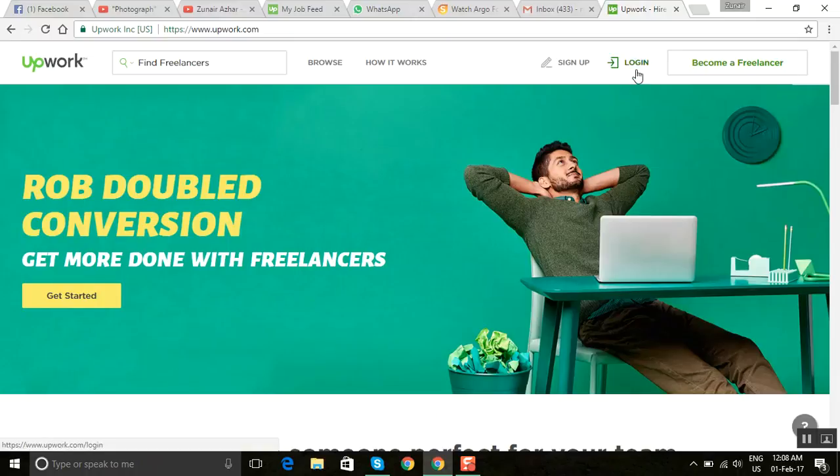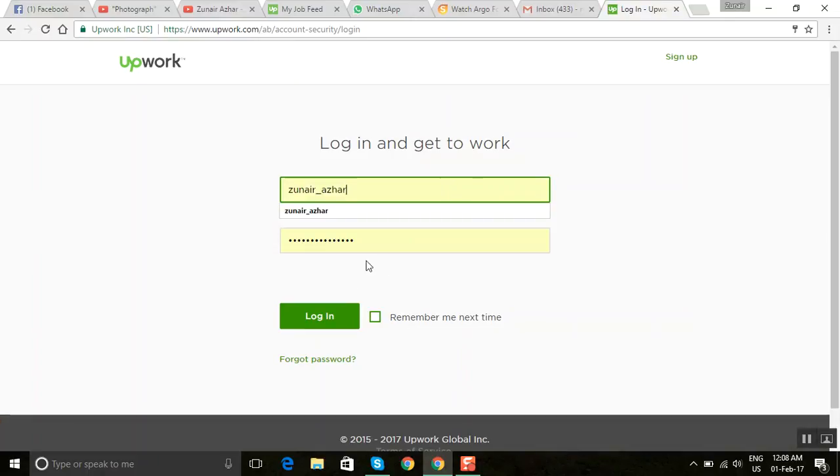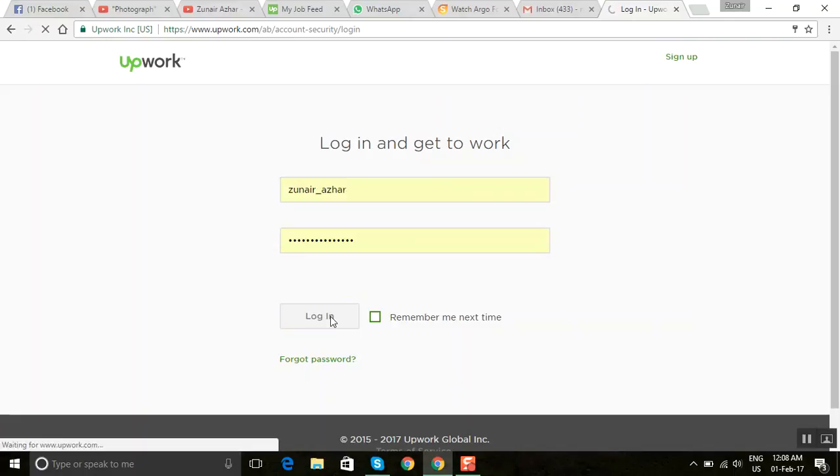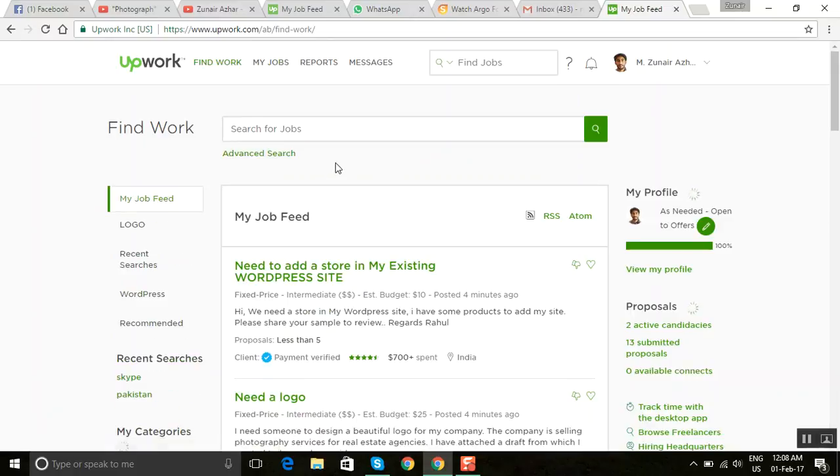So I'll log into my own account to show how the jobs are organized there. Okay, so once you've made your account, this is how it would look. So these are the jobs.